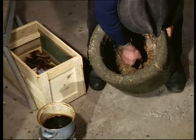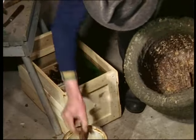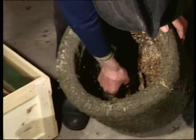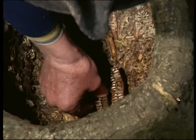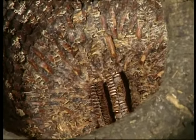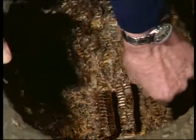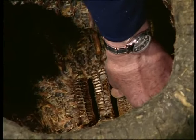In the dome of each skep, three strips of foundation comb are now attached. These 7 by 3 centimeter strips of wax, cut out of old combs, are fixed by the beekeeper with a mixture of hot wax and fir resin. They serve the bees as a base on which to orientate their new comb building.